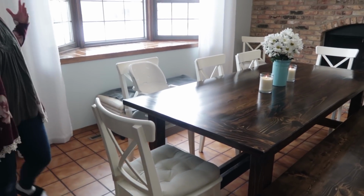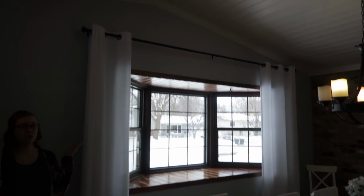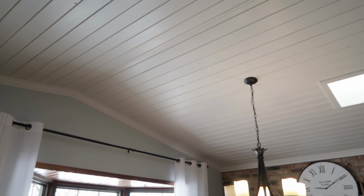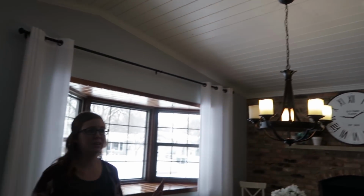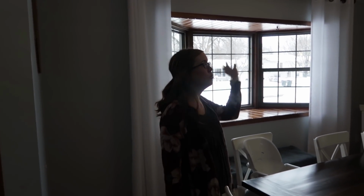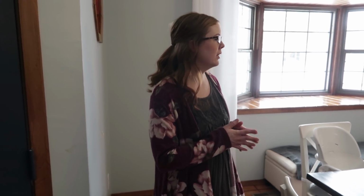We just have white curtains in here, and then if you look up, if you go back and watch our old tour from when we first moved in, this had like orangey brown paneling, and there were beams running across, and it was just really ugly and just did not fit our decor at all. So we painted that, removed the beams because they weren't structural and they made no sense. But it looks a lot lighter and brighter in here because this home has a lot of dark wood, so we add a lot of white to balance it.